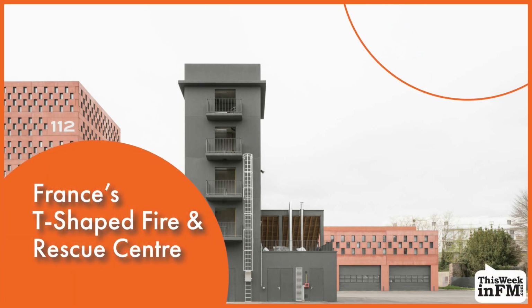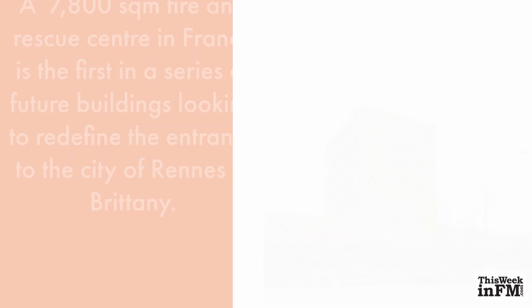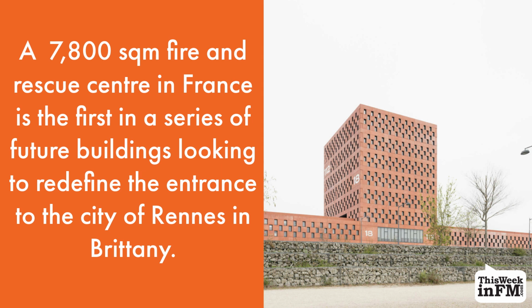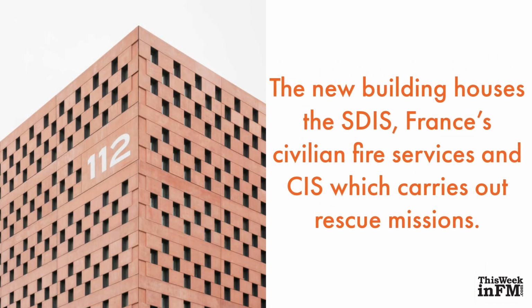France's T-shaped fire and rescue center. A 7,800 square meter fire and rescue center in France is the first in a series of future buildings looking to redefine the entrance to the city of Rennes in Brittany. The new building houses the SDIS, France's Civilian Fire Services, and CIS, which carries out rescue missions.